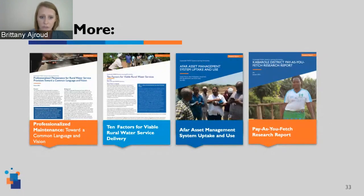I also want to flag that we have two flagship resources that are forthcoming. We have a flagship report on learning across SWS that will be published in October, as well as the University of Oxford will be publishing a brief on shifting legal and policy processes to promote professional maintenance in Kitui County, Kenya. So please stay tuned for those.